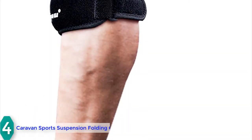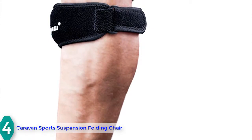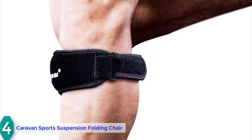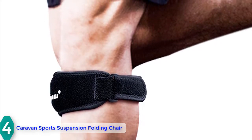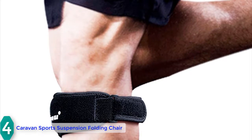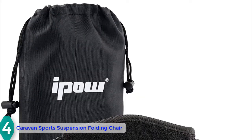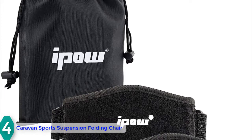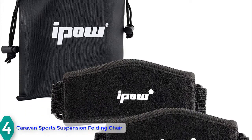At number 4, we have the IPOW 2-Pack Thickened Pad & Wide Patella Knee Strap. This knee brace for running has a shock-absorbent pad. The knee brace effectively cures joint and muscle pains. This knee brace tightly wraps around your knee to provide proper strength to your patella. The knee brace also efficiently cures patellar tendonitis, jumper's knee, chondromalacia, and runner's knee.